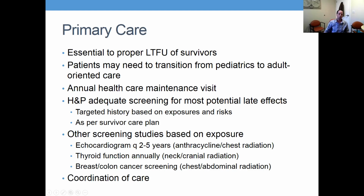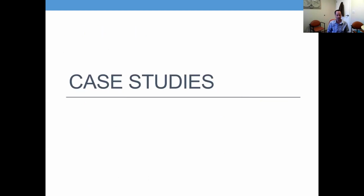And then primary care doctors also may need to provide coordination of care to communicate and get these survivor care plans from the patient or from the pediatric oncologist, and then provide referrals and coordination with any other subspecialists who may be needed. I'm going to pause there because I ran a little bit late and it's 9 o'clock now. I prepared a few case studies to go over examples, but I don't want to go too far over time, and I want to leave a couple minutes at least for questions.